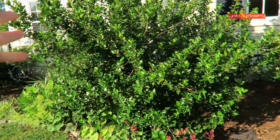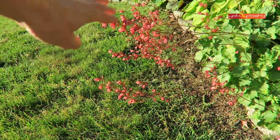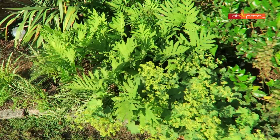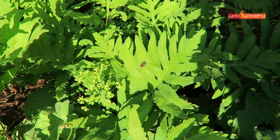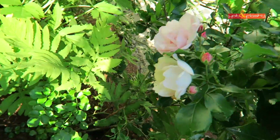when they were blooming. This is your standard holly. Then this is coral bells. These are so pretty. I love the way they bounce in the breeze. And then this is just some more foundation shrubs. There's some more lady's mantle. This is a fern. I'm surprised this has taken off here in the sun. Ooh, look at that pretty bee. I have a little rose in there. Oh, he just went to show us the rose.